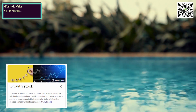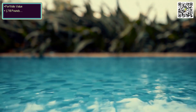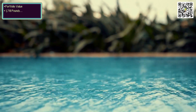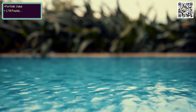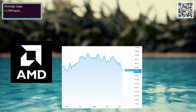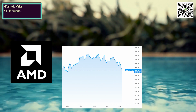I started reading into growth stocks and undervalued stocks, in which in some cases I could find stocks that were simply undervalued, or stocks that were undervalued but I could also hold for a long time and would constantly develop. Now, as I've mentioned, I invested most of my gains from Trading Express into AMD. AMD had absolutely smashed it over the weeks where I first started Trading Express, and whilst I was Trading Express, my AMD investment was growing.